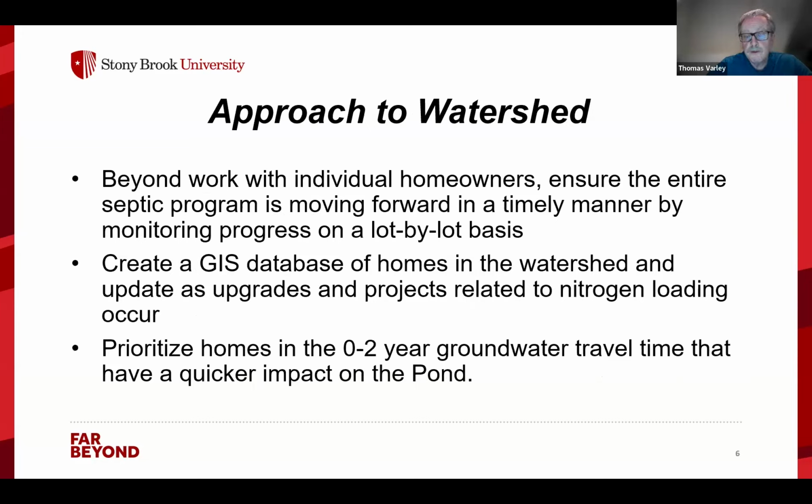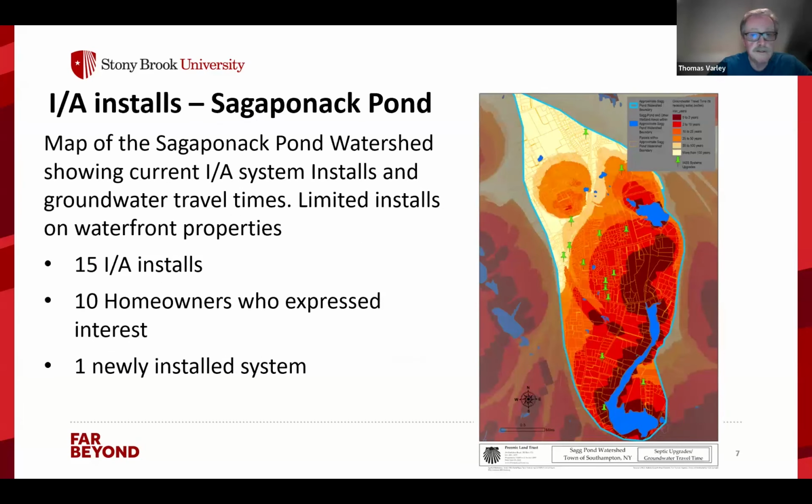So we're trying to take a focused approach on this watershed. We're trying to map out what areas have systems installed and what still need to be installed. We're trying to prioritize homes in the 0 to 2 year groundwater travel time because we know that'll have the quickest impact. But all the nitrogen being discharged has an impact on the pond. So this is a map that spells out that travel time, and what we plotted here in these little pins are actual systems that have been installed.